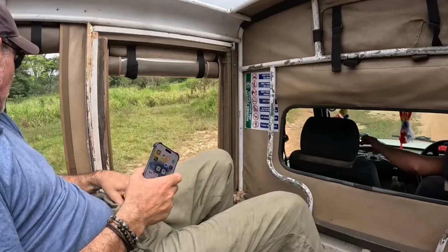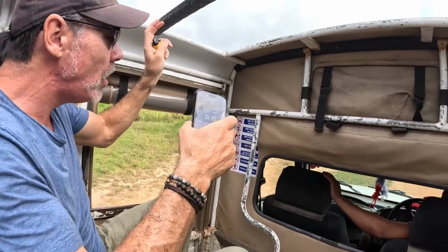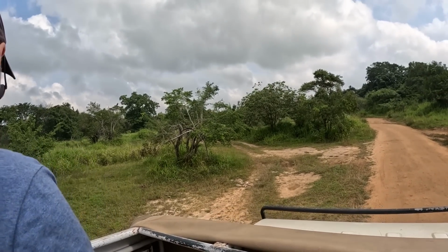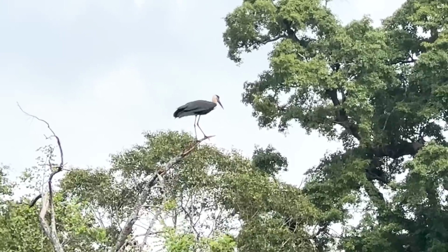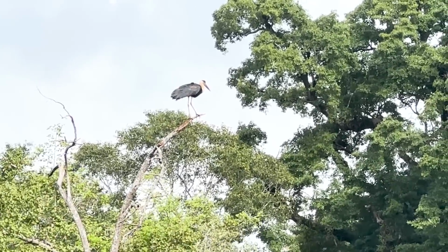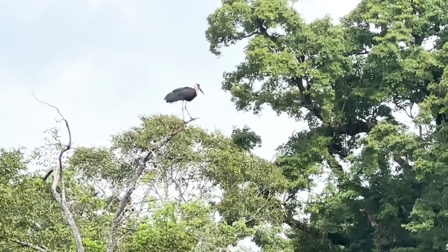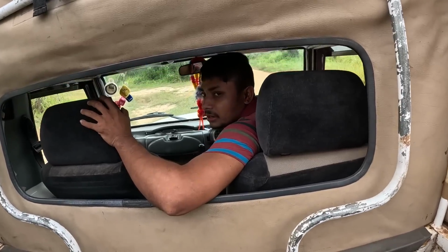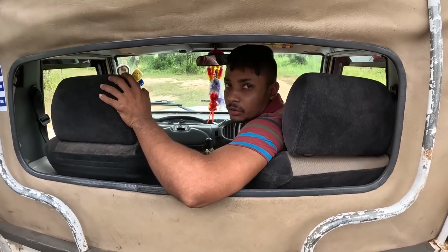Very unstable. But we've spotted another animal. What is it? Oh, a bird on that tree there. Oh yes, white neck, black feathers. Crane of some sort, long legs. What is it called, sir? Stork. Stork? Yes, it is a stork. Yeah, cool, thank you. Great.